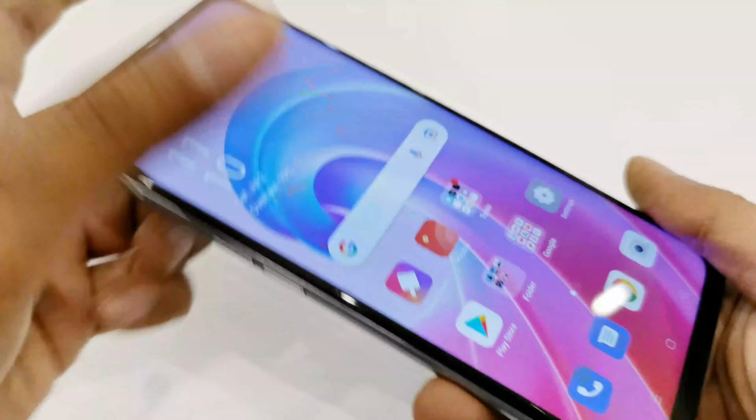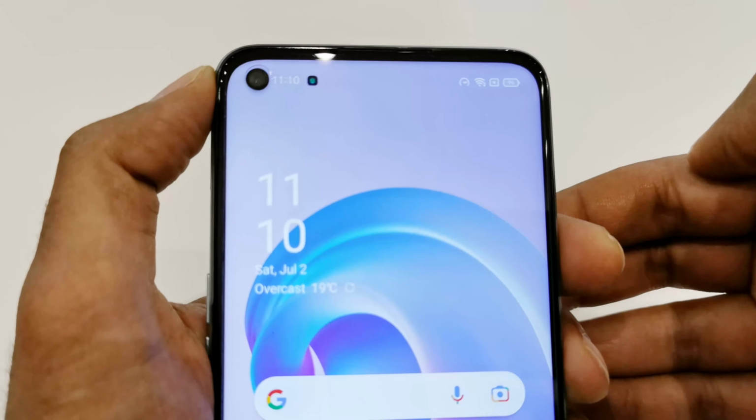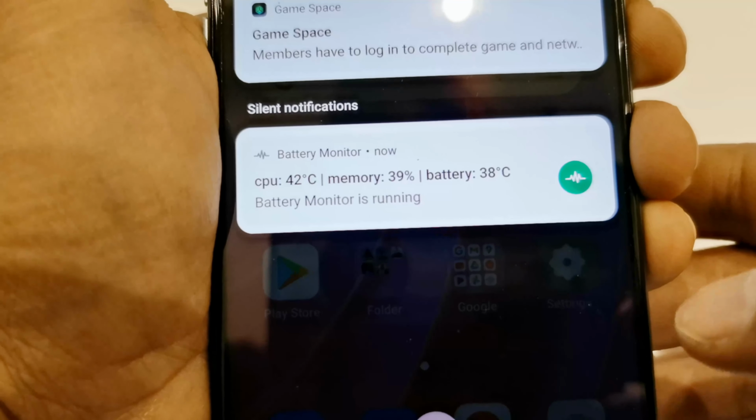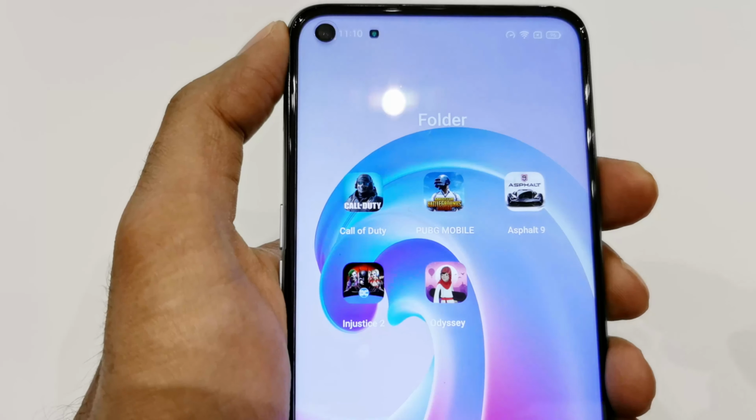So let's go back from here, let's close it, let's have a look at the battery status. The battery percentage is now at 96, CPU temperature is 42 and the battery temperature is 38 degrees Celsius. Now it's time to play the next game and that's Alto's Odyssey.